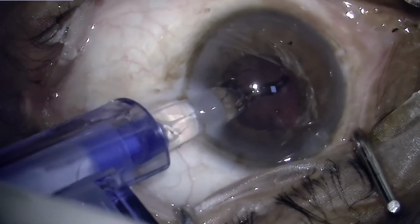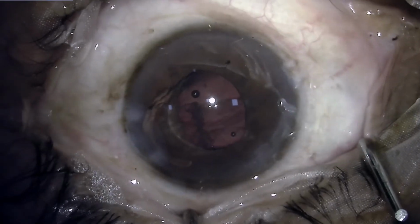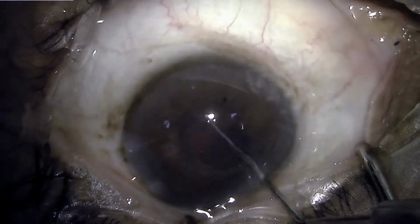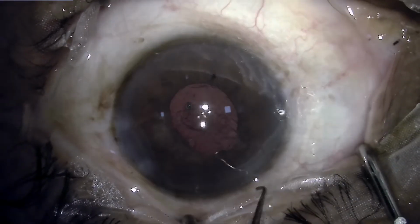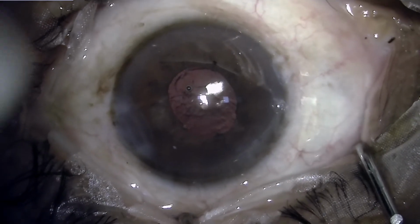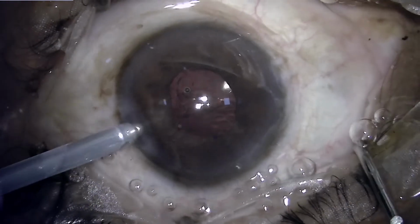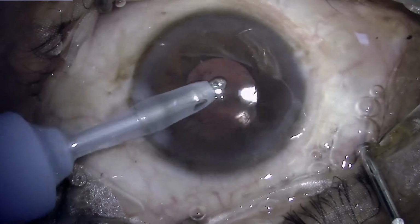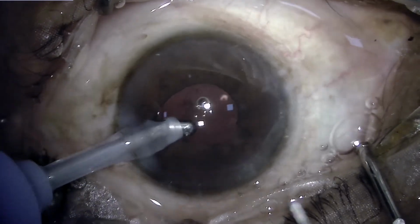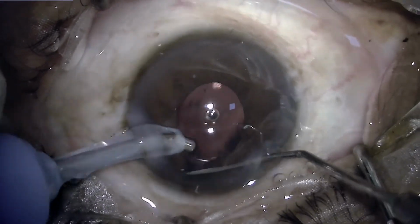Implanting the hydrophobic monofocal single piece IOL. There is some cortex still left behind, which I find is safer with presence of IOL. If it is not on the posterior capsule, it can be safely aspirated in presence of the IOL without causing any damage to the posterior capsule. So here we are taking aid of the iris prolapsing towards the wound so as to expose that relevant area for us.